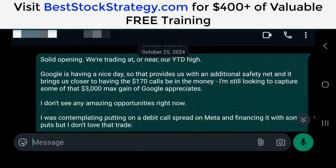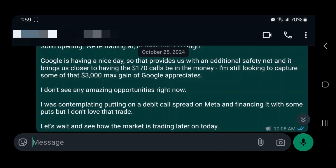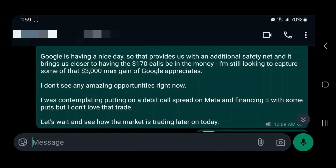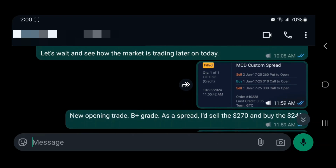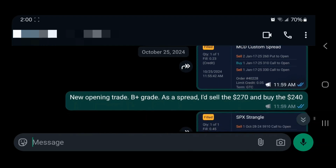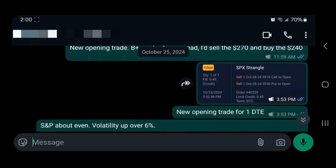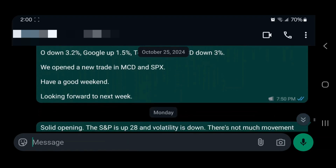October 25th, solid opening. We're trading at or near our year-to-date high. Google is having a nice day, so that provides us with an additional safety net, and it brings us closer to having the 170 calls be in the money. New opening trade, B plus grade. Picked up $23 of credit. As a spread, I'd sell the 270 and buy the 240. SPX, new opening trade, 1 DTE, picked up $45. S&P about even.